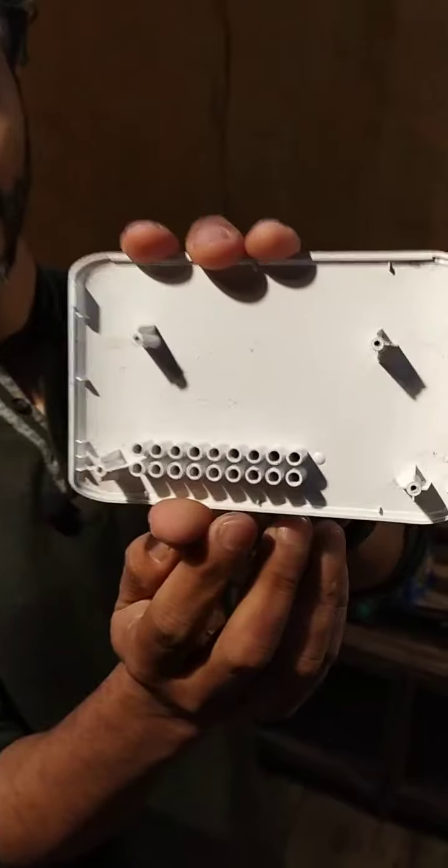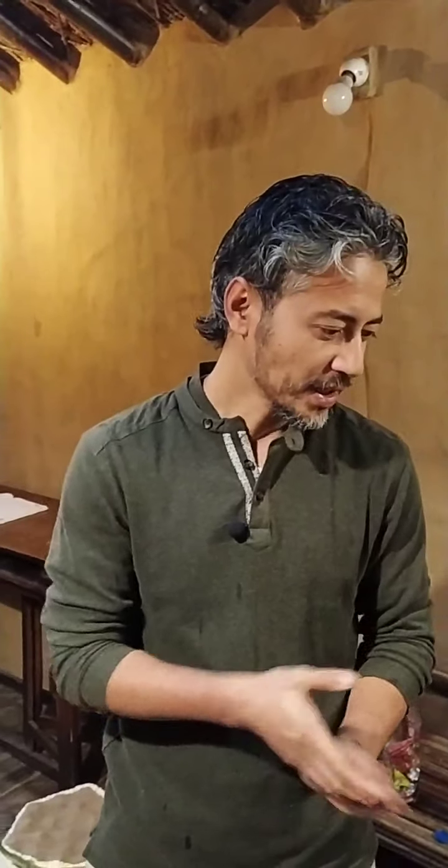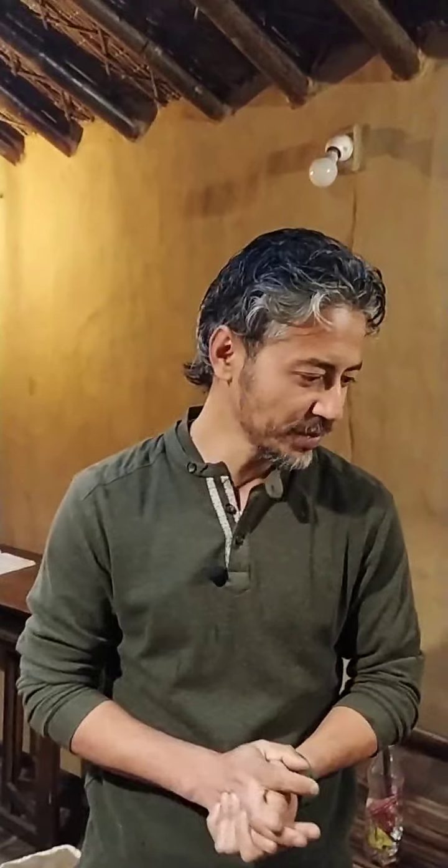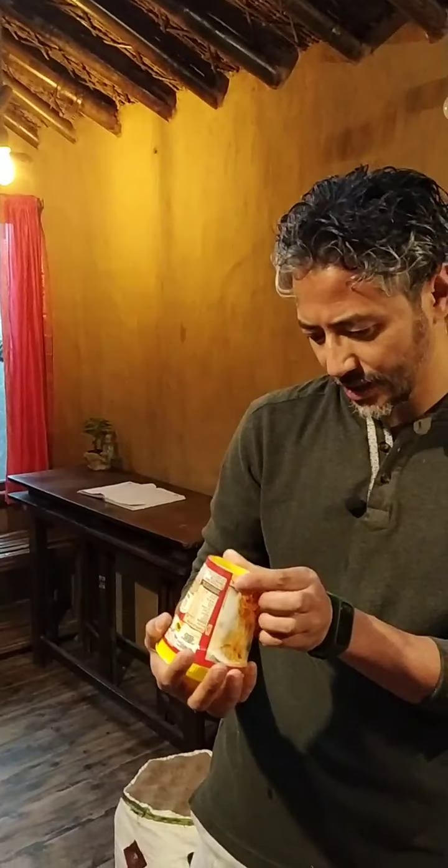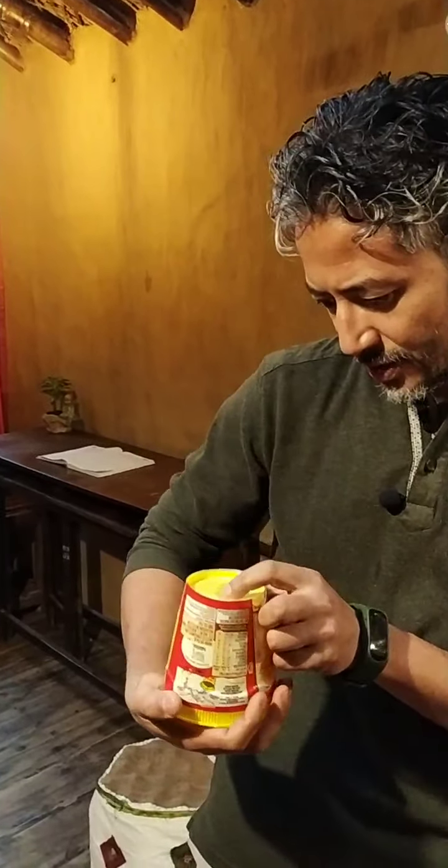Okay, and this is number 7. Number 7 is usually the kind of plastic that people generally call polycarbonate, which is used to make, like, let's say, covers of different materials. So that's a cover of a Wi-Fi router, and you have your food being packaged in this. So this is a plastic that has got the number 5.